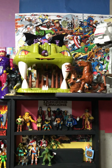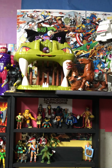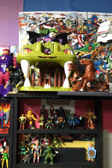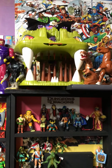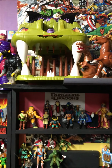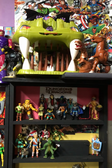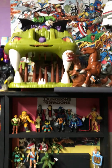This was a great series of figures back in the early 80s, from 83 till about 85, I believe. Could be off by a year or two, and it was unique because it had 2 different lines of figures. It had the posable ones that came with the accessories, and then there was also a non-posable lot of figures, and I'm still working on putting together a good complete list of those because it gets a little confusing. So you're seeing a mixture of both of these, and I love it.